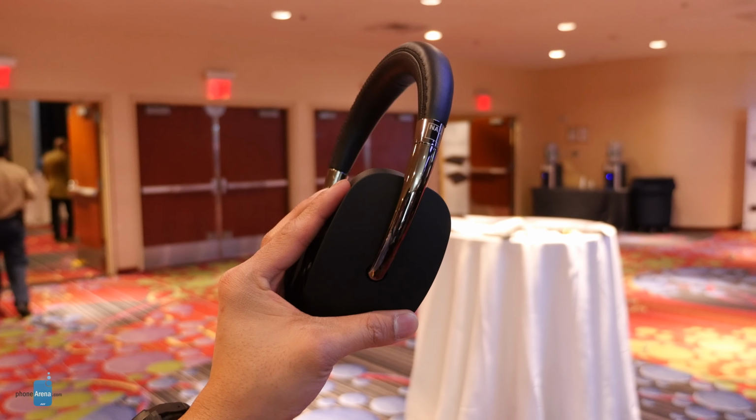Now, several of these models I'm going to be talking about are available for purchase right now, so if you fancy any of them, they're available for the taking. So let's just jump right in and get started.